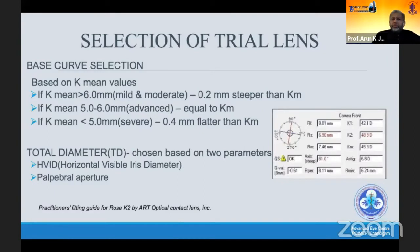So I won't go into the fitting philosophy that you all know. Depending upon the K reading, we start with the trial lens, which is either 0.2 millimeter steeper, the same as K, or 0.4 millimeter flatter.